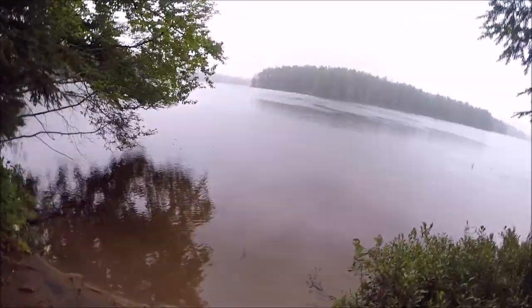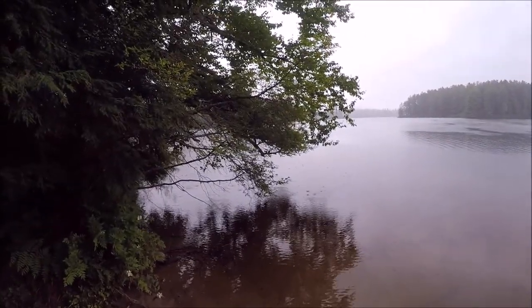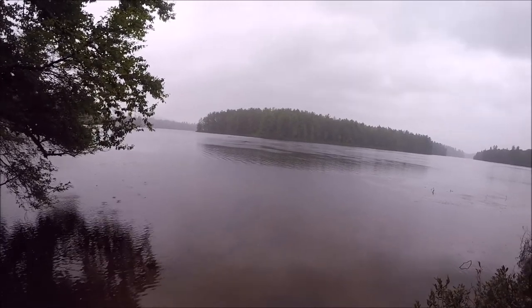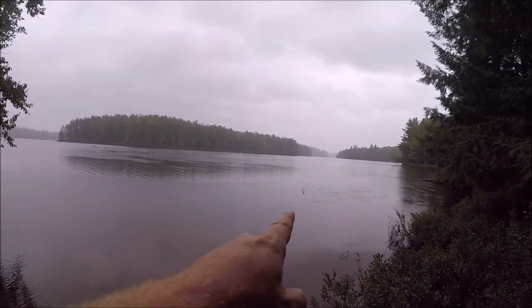A couple of houses on this lake. Off to the left, a couple boat houses. I don't see any motorized boats. I did see a lot of canoes and rowboats. And tomorrow's adventure will take us down yonder.